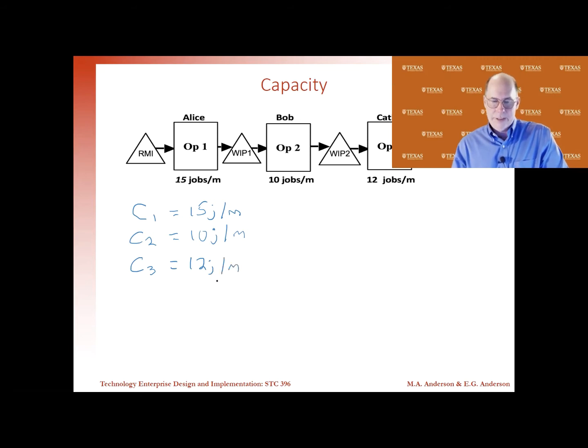Now, this is important. Why is it important? Because if you notice, operation 3 at most, given the way this process is drawn, is never going to see more than 10 jobs per minute arriving at the operation. And hence, at some level, the most that that operation can ever process is 10 jobs per minute because it's being starved by operation 2. But when we look at operation capacities, we don't care about that. What we want to know is if operation 3 were unfettered, they had whatever material they needed, WIP 2 was just stocked tremendously high, how fast could they do things? So we now have our three capacities.